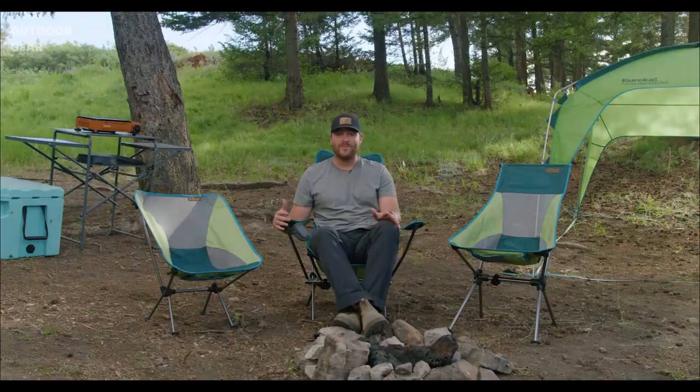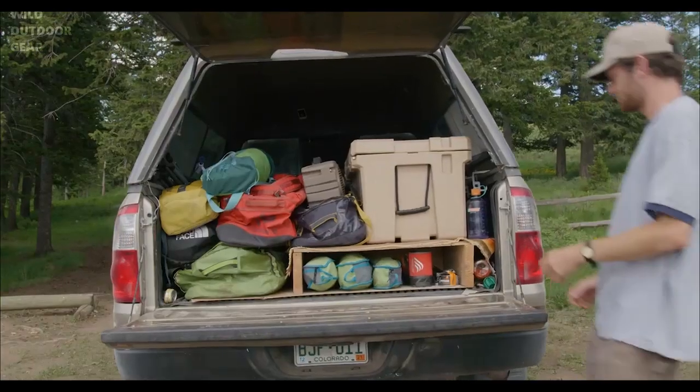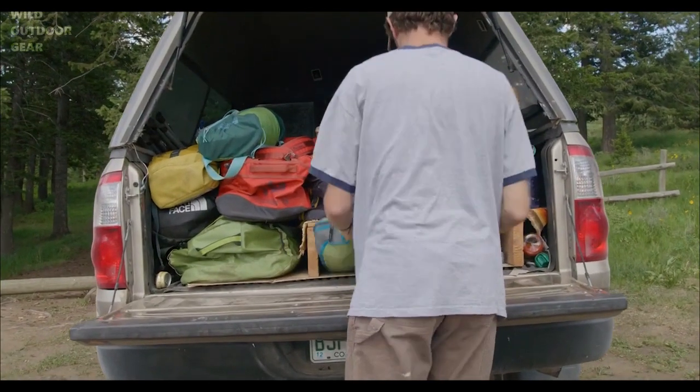Traditional camp chairs are big and bulky. After loading a few chairs into your vehicle, there's not much room for the rest of your gear. The Tagalong chairs really solve that issue.